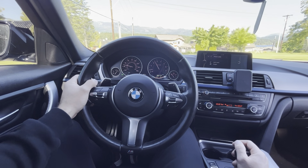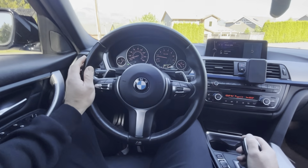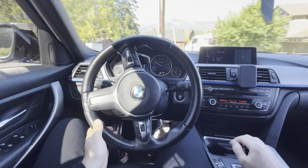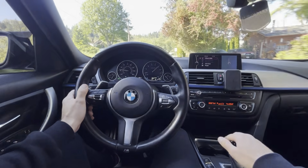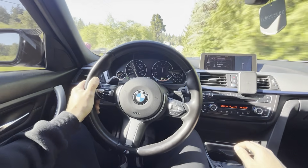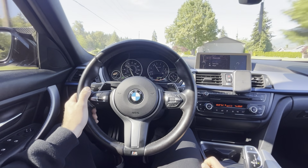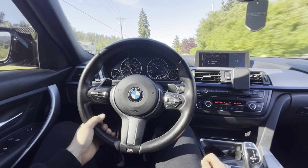Let's turn on the dash so you can see whatever's going on there. We could try a little 1, 2, 3 over here. You guys ready? And the first 4 gears go by quick. It sounds really good.